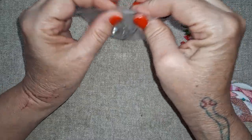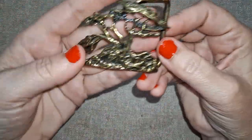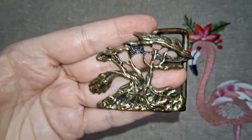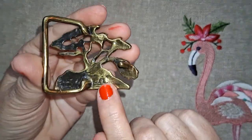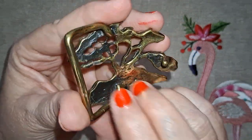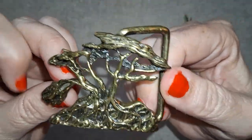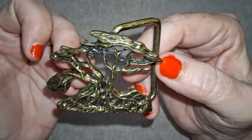So 2 rings. This is a belt buckle. This is a Tree of Life belt buckle from the 70s, and it's stamped with the Omega brand. And these go for good money. I saw one for $95. It's brass.